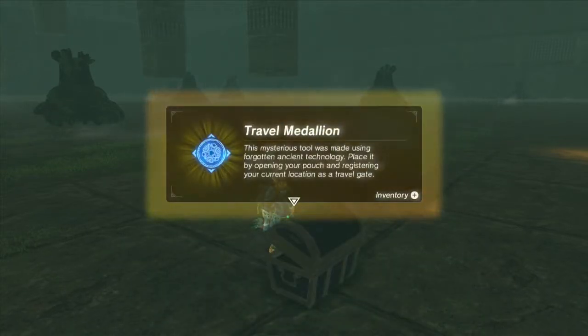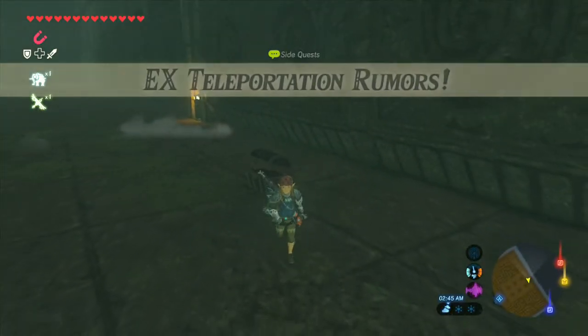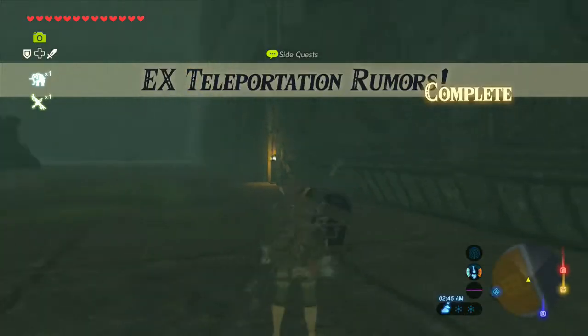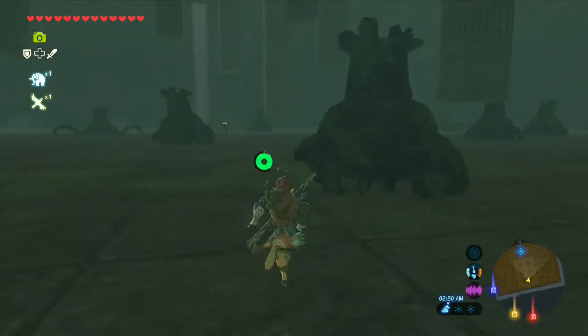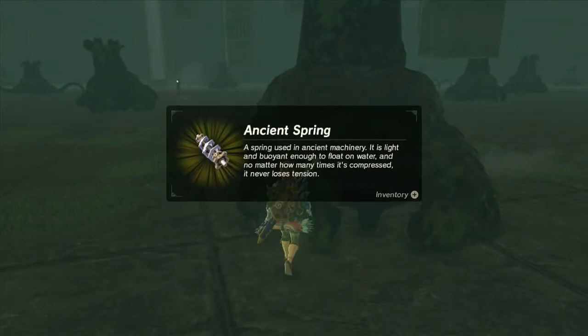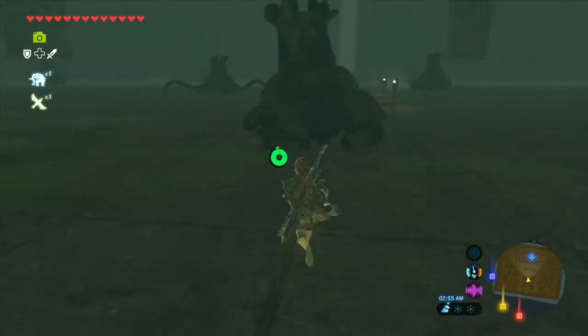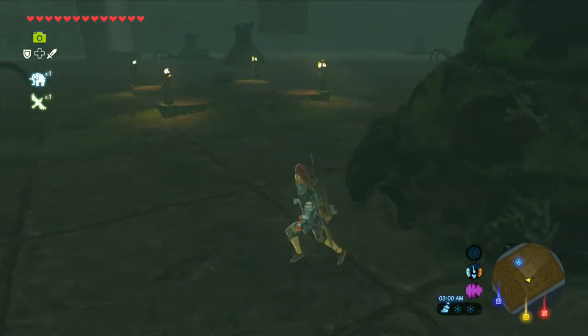The Travel Medallion. This mysterious tool was made using forgotten ancient technology. Place it by opening your pouch and registering your current location as a travel gate. I actually wonder, no, EX chest count as a regular treasure chest. Okay. So now we can use this to teleport back to any place where we have been.